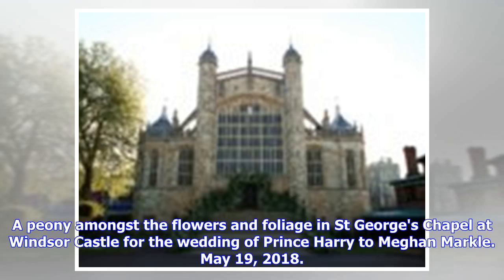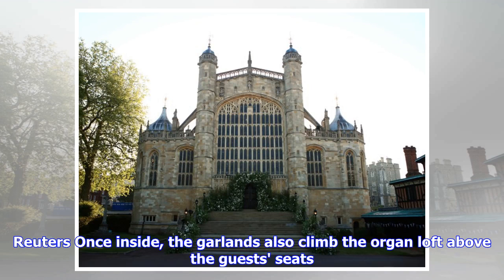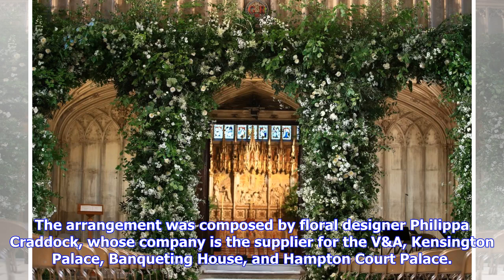A peony amongst the flowers and foliage in St. George's Chapel at Windsor Castle for the wedding of Prince Harry to Meghan Markle. May 19, 2018. Reuters. Once inside, the garlands also climb the organ loft above the guest seats. The arrangement was composed by floral designer Philip Chircop, whose company is the supplier for the V.